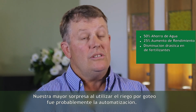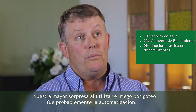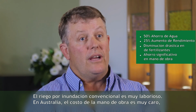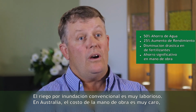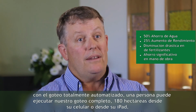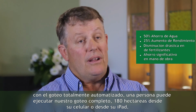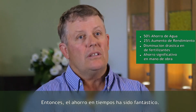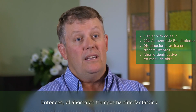Our biggest surprise utilising drip irrigation was probably the automation. From our conventional flood irrigation, it's very labour intensive. In Australia, the cost of labour is very high. With drip fully automated, one man can run our full drip 180 hectares from his cell phone or his iPad. So the time saving's been fantastic.